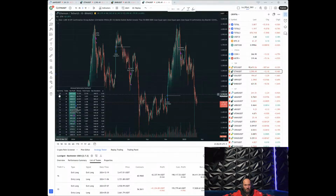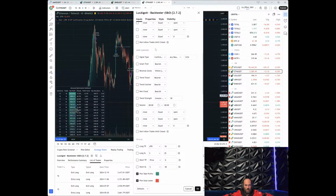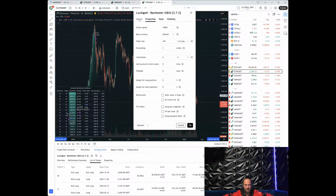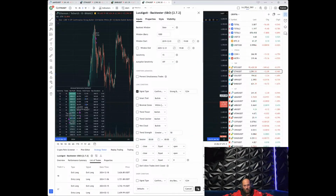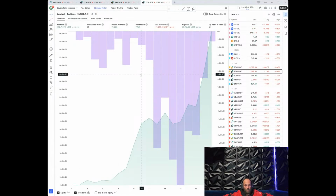Sensitivity optimized 15 here. So let's start with changing sensitivity. Again, we're pressing on that button. Input 15. By the way, just so you see how deep it is, these are all different settings and parameters you could do and use. This is more style and visibility, but this is properties and parameters. So there is a lot you could adjust. We'll go after some of them in one of the future, more advanced videos and trainings about the LuxAlgo toolkit and capabilities and individual indicators. For now, let's check out the performance of Ethereum.